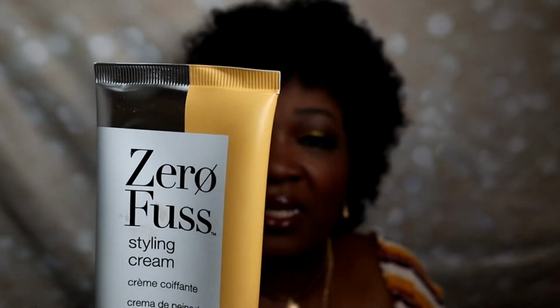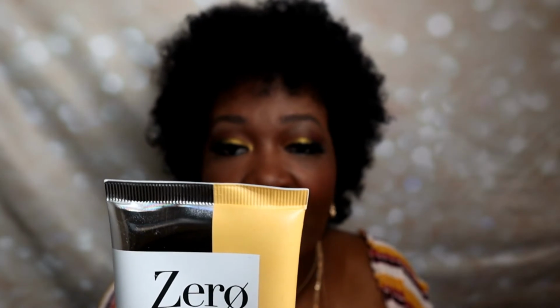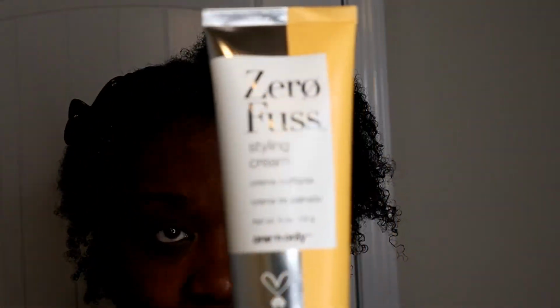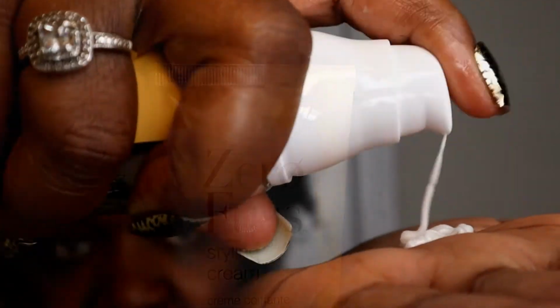So I use this: enhance natural curls with leave-in definition and styling cream, or create an undone look. Adds moisture, smoothness, and shine. Directions. That's different. Then I'm going to follow up with the styling cream. This one is for coarse, kinky, and curly hair. Looks like that. Okay, this is a little creamy though.